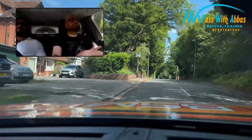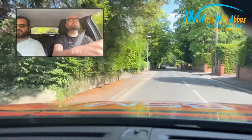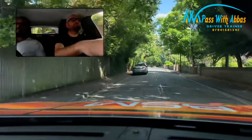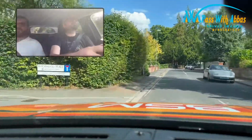Once you've finished the turn, check your mirrors. Gareth has checked his center mirror, which is okay, but best is center and right. But even with the center mirror check, he was fully aware of what is behind him, so even that is really good. Again, changing lane, an effective right side mirror check was needed.